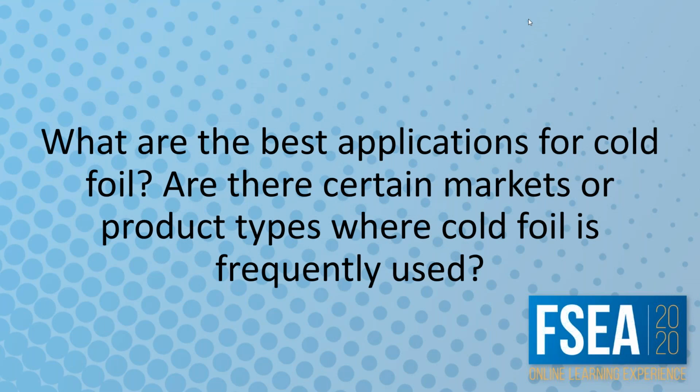I'm sorry. Jeff, thank you very much for having me here to speak to the group, and I really appreciate this opportunity to share my experiences with cold foil. We're talking about different markets out there, the high-end packaging: Estee Lauder, Polo, Godiva. These are all brand owners that are really out there with cold foil. The perfume business, chocolates and wine and spirits.